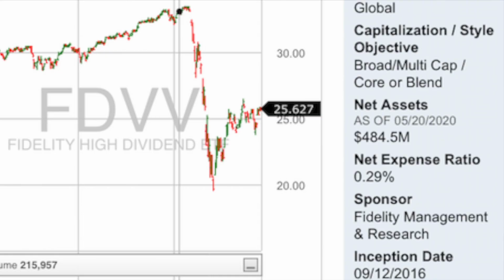First thing that jumps out at me on this one, you guys, is a net expense ratio of 0.29%, so 29 basis points. So a little bit more expensive than the other ones that we've talked about from Vanguard and from Charles Schwab. Now, certainly not grossly expensive compared to some of the other ones out there, but a little bit more expensive. You're looking at about $29 for $10,000 per year. So let's take a look a little bit at the breakdown.